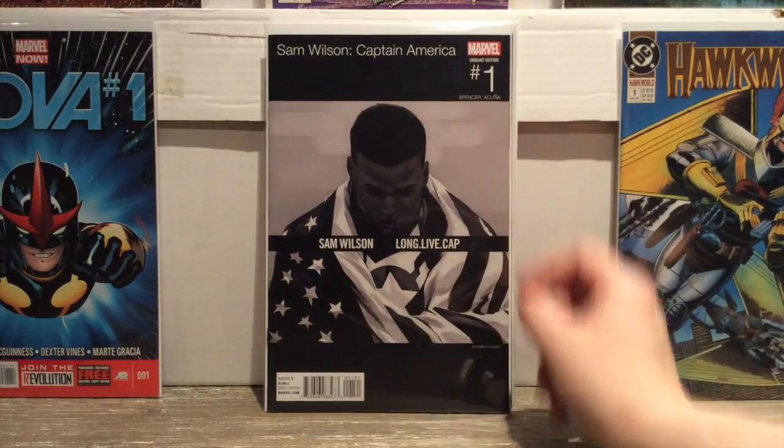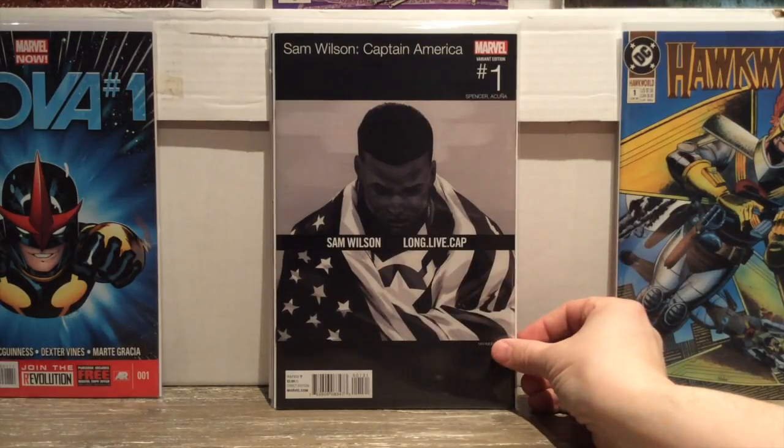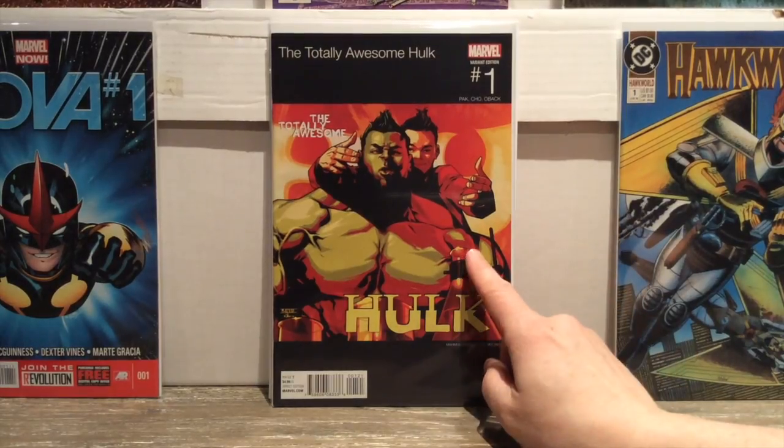So I never did pick up number 1 of the Sam Wilson Captain America. I do really love this cover. I went for that one. Also, didn't bother with this one.